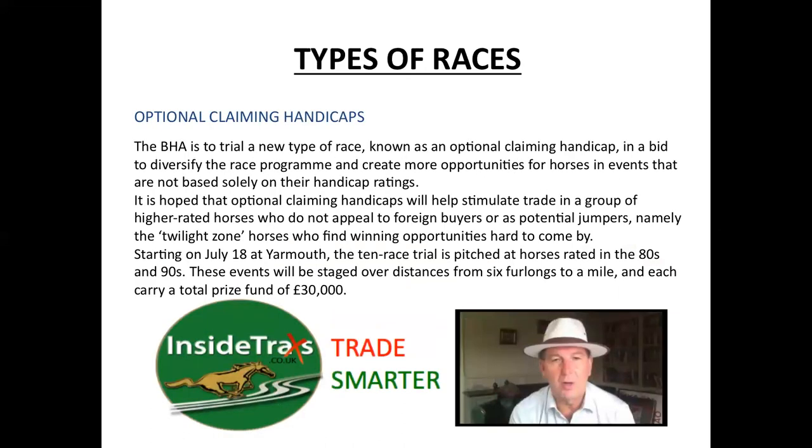Now, this is a new one. This is a very interesting development from the BHA and could prove to be quite a nice one to follow. Optional claiming handicaps. The BHA is to trial a new type of race known as an optional claiming handicap in a bid to diversify the race program and create more opportunities for horses in events that are not based solely on their handicap rating.